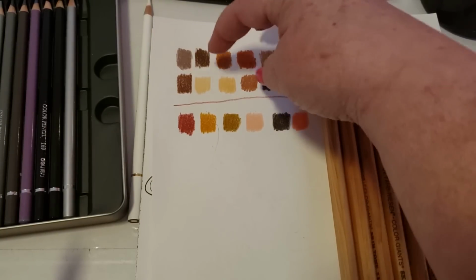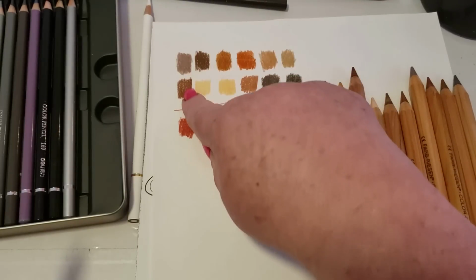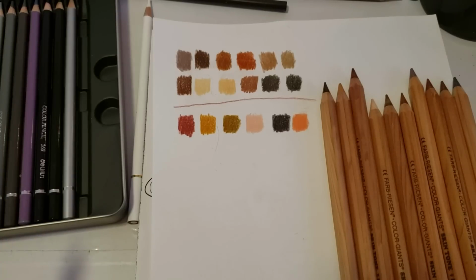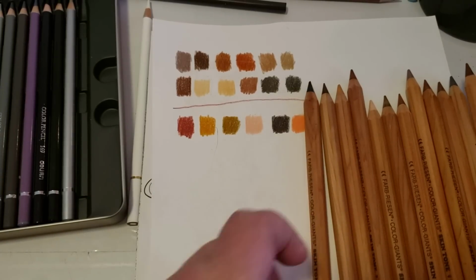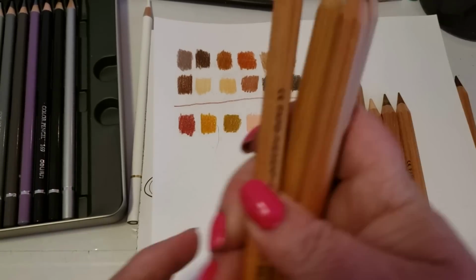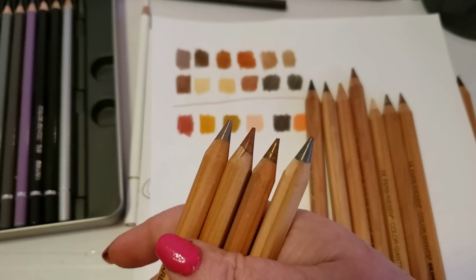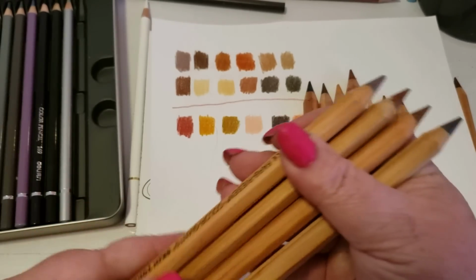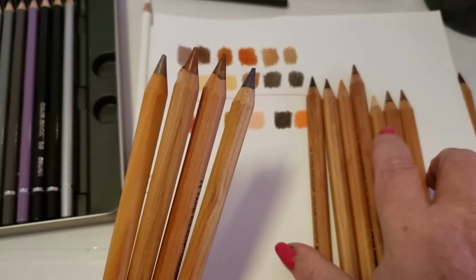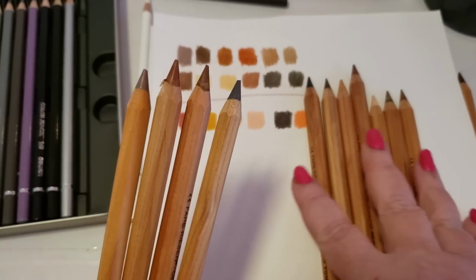These go together with this. These go together. These go together. These go together. It's really very easy. So you can match your pencils up for grabbing. It's kind of hard to tell from the barrels because they're not marked. So you have to put a marking on these no matter how you look at it, unless you'll be swatching out every time you use them.